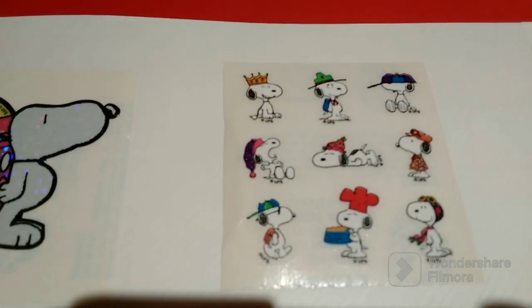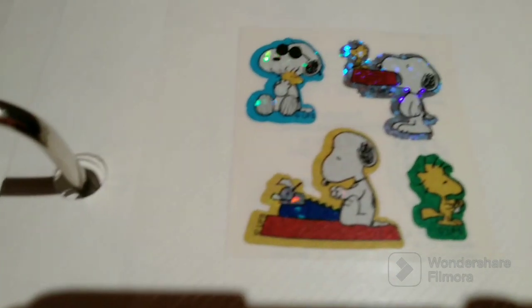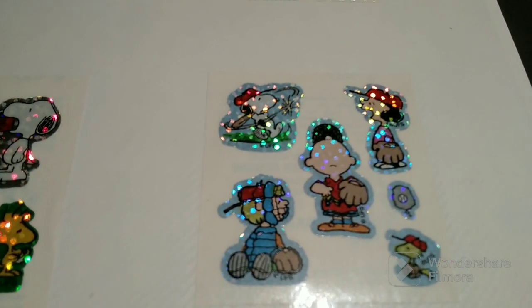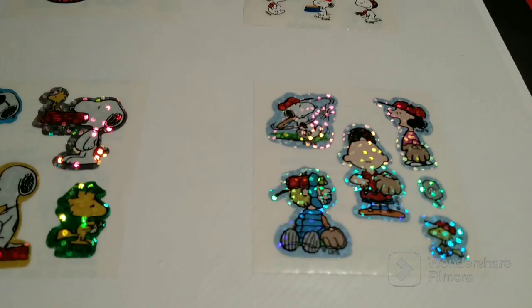You know who Snoopy is, right? Yes. How do you know Snoopy? He's from the shows, and he's also from the movie. You're thinking of, like, the Charlie Brown Christmas and that kind of stuff? Yeah. And there's an Easter one, too, that you've seen.